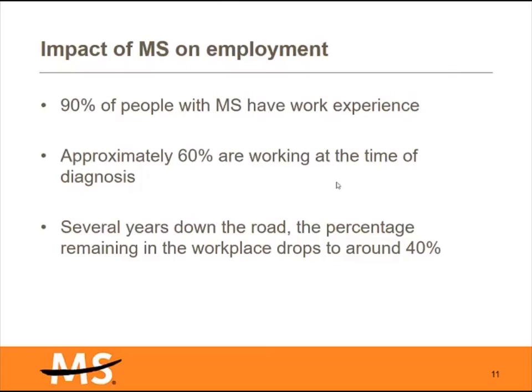I can say that though that percentage seems poor, it is better than previous studies. So we've really been looking at the employment concerns of people with MS throughout the years. Some studies that were done back in the 1980s showed that only about 30 to 33% of people with MS were still employed 5 to 10 years after the diagnosis.